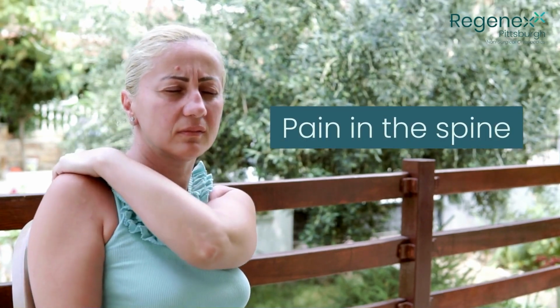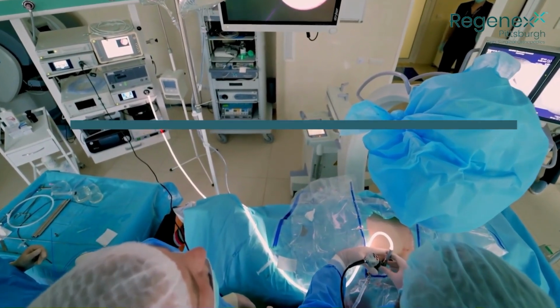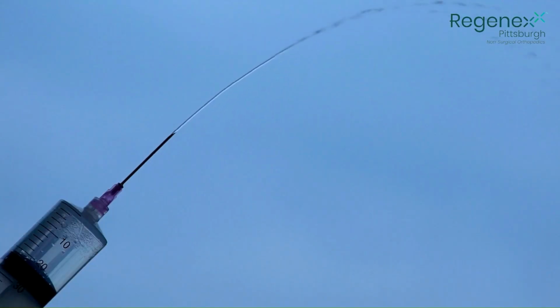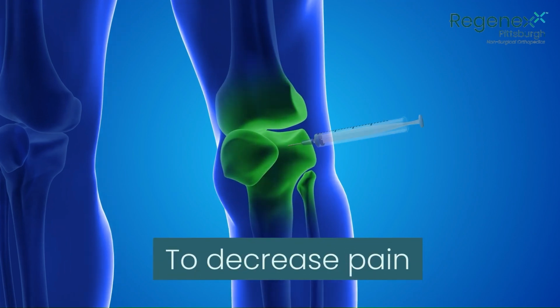One prime example that we use is nerve pain in the spine. When we're doing spine procedures, we're usually using fluoroscopically guided injections, or X-ray guided injections, to place that needle directly around the nerve root and inject around that nerve with an anesthetic and with the platelet-based injectate to help, again, with decreasing pain and improving function.